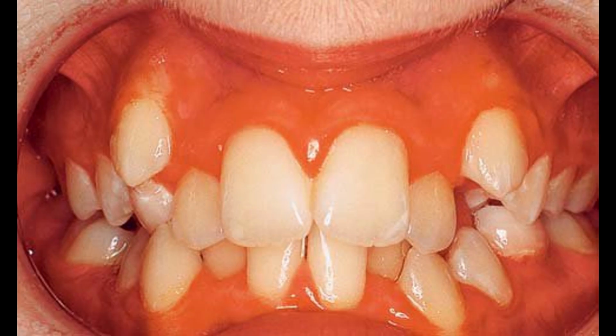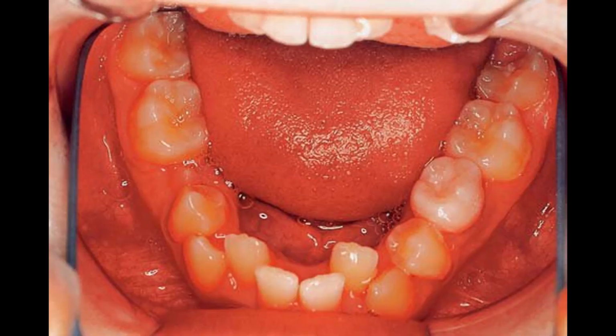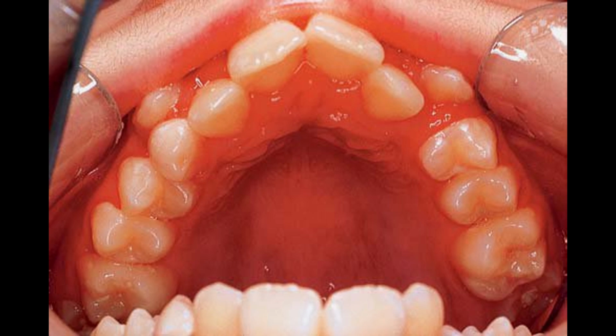Intraorally, several important observations emerge. There's generalized marginal gingival redness, an early sign of plaque irritation. Plaque deposits are visible on the upper canines, particularly both 3s. The girl is in the late mixed dentition stage. The lower front teeth show moderate crowding. The upper central incisors are slightly rotated mesiolabially, and both permanent canines, the upper 3s, are erupting buccally.